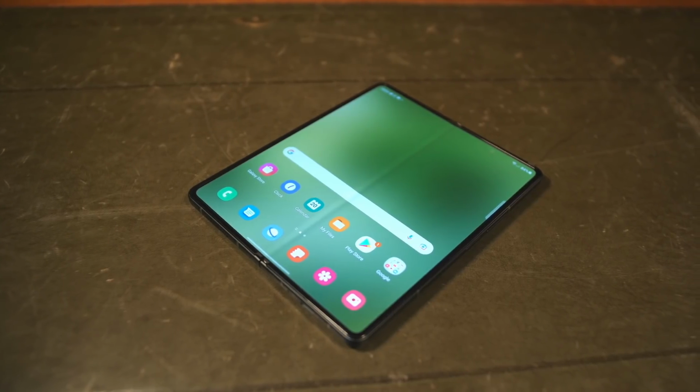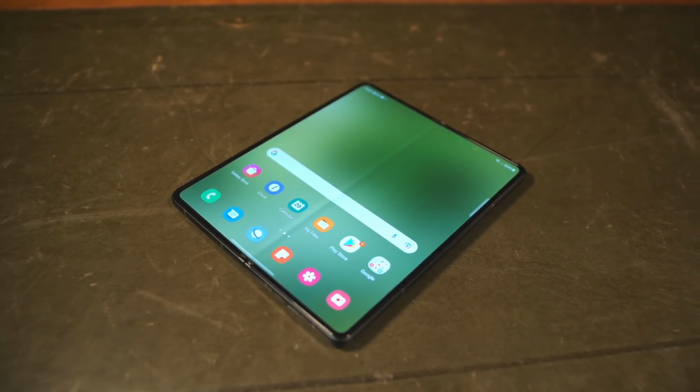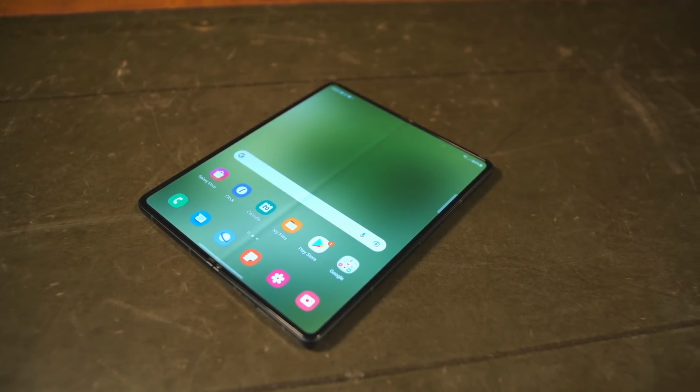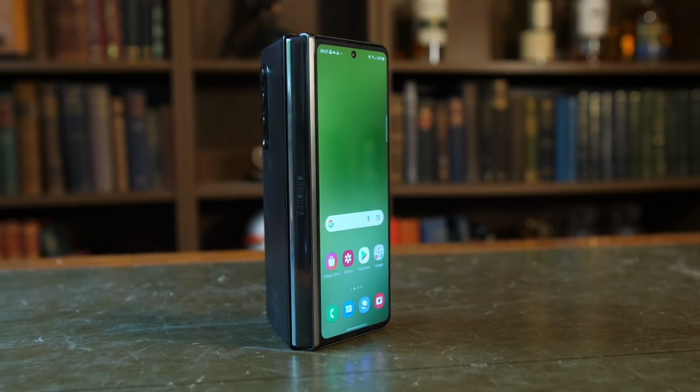Now, I've said my piece about folding devices. Let's get stuck in and take a look at the key additions to the Fold 3 over the previous generation. This is the Fold 3, and I've been just as excited to review this one as I did with the Fold 2 nearly a year ago.